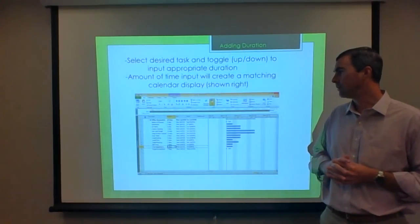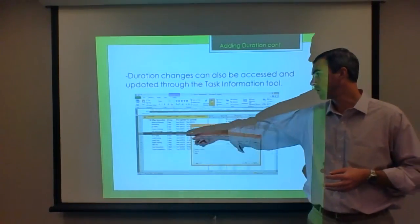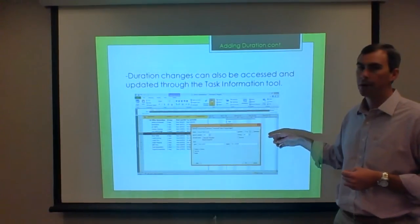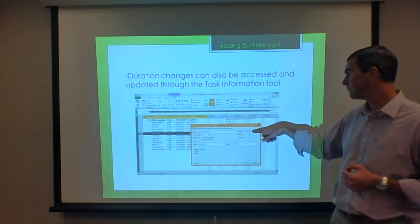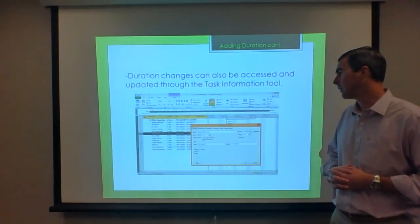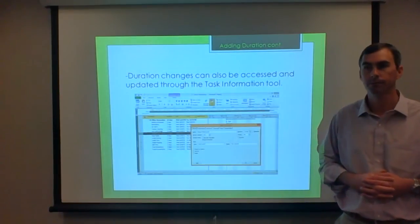The second method is to double click on the activity, and that will prompt the same task information box that we've been using. And from that box, you'll select duration, and it will be the same toggle arrows, the up and down arrows that were on the main screen, where you can adjust your duration up or down to get to the desired number of days that you need for each one of your activities.